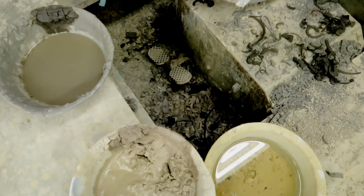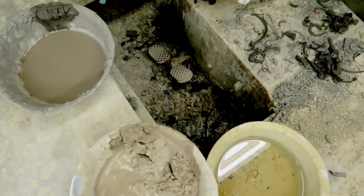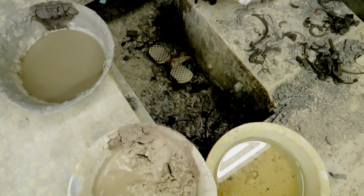I hope to get more out, but yeah, this is what my pottery studio looks like, and now I'm gonna show you a little bit of my work.